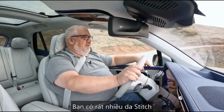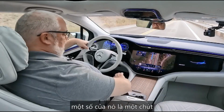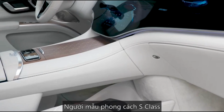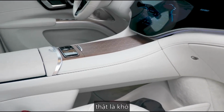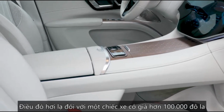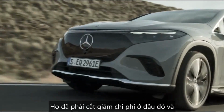You've got a lot of stitched leather. The plastics are acceptable. Some of it is a little hard, which is unusual for an S-Class style model. Like the center console is hard plastic. That's a little strange for a vehicle that costs over $100,000.